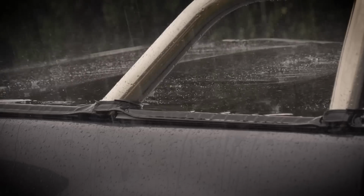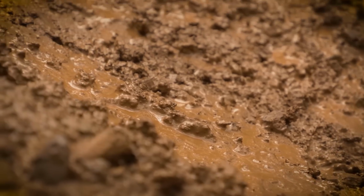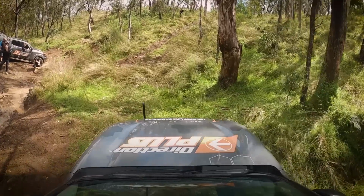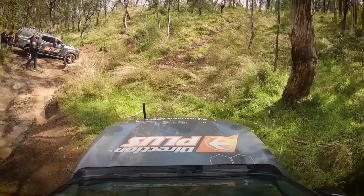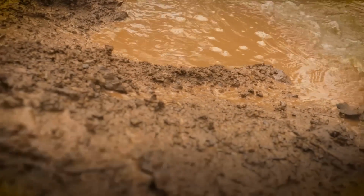Nothing technical about it other than it's been raining for 24 hours and it's clay. You can barely stand on it. And they say we're going to attempt it. Okay. You beauty. Once it's wet, not many vehicles can drive it. It can be driven, but you need something like the Pink Lady.